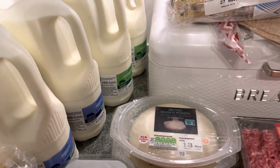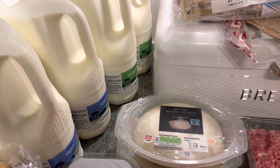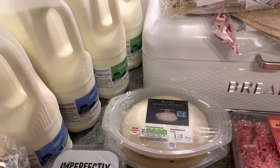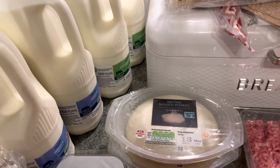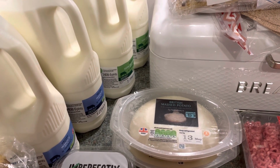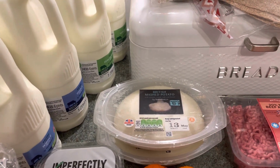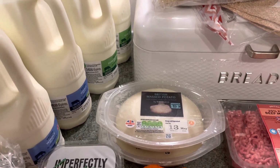So tonight I've just had a Sainsburys delivery. I'm sure it's the first Sainsburys delivery that I've ever had, that I can remember anyway. If I did have one, it's been quite a long time ago. So I actually found a code, which I think has been around for quite a while now, that when you're a first time online delivery buyer with Sainsburys, if you spend £60, you get £18 off when you use that code. So that's a really good offer.